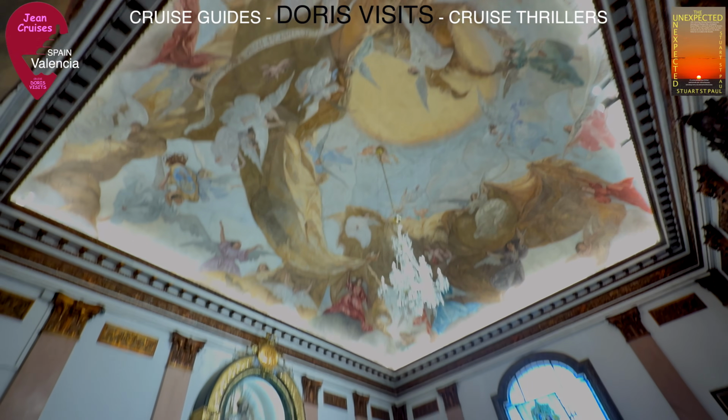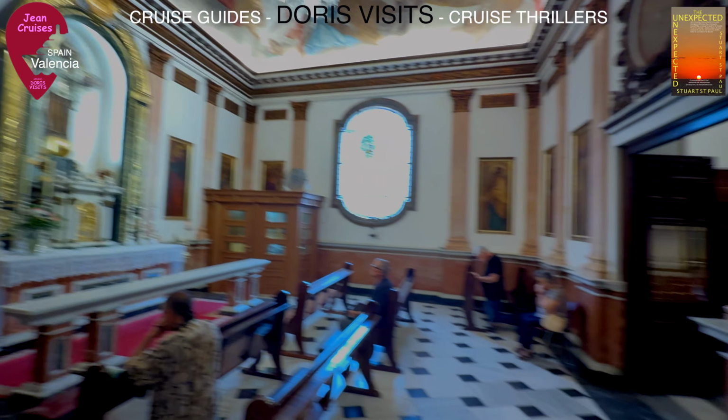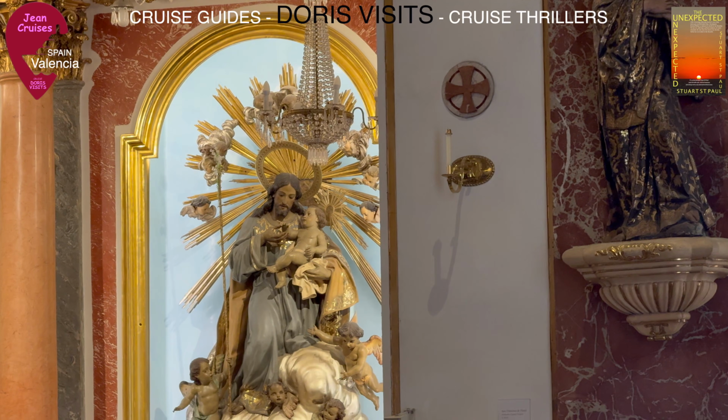The church is free entry. I did check to see if there were any loos in there, but there weren't, but there are some at the market.